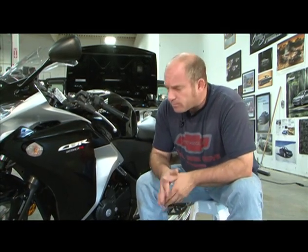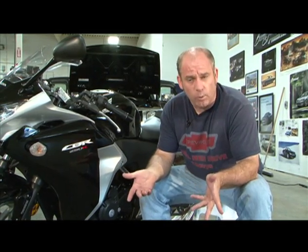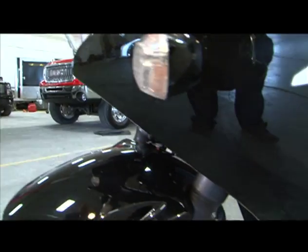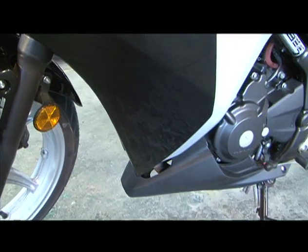Well, one of the reasons has to do, of course, with cheating the wind. Now, the CBR 250RA actually has fairings that are, well, pretty much associated with what you would normally see on a Honda VFR 1200. And let me tell you something, when you're humming along at about 110, 115 kilometers an hour on the highway, you want to do everything you can to cheat that wind.